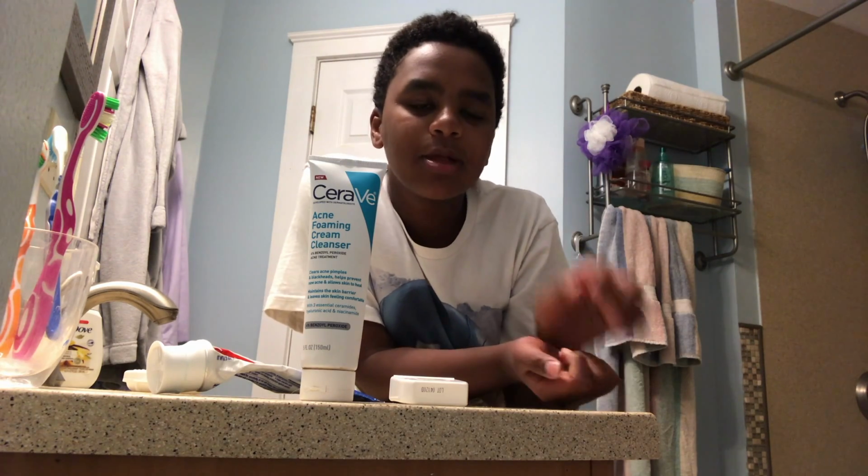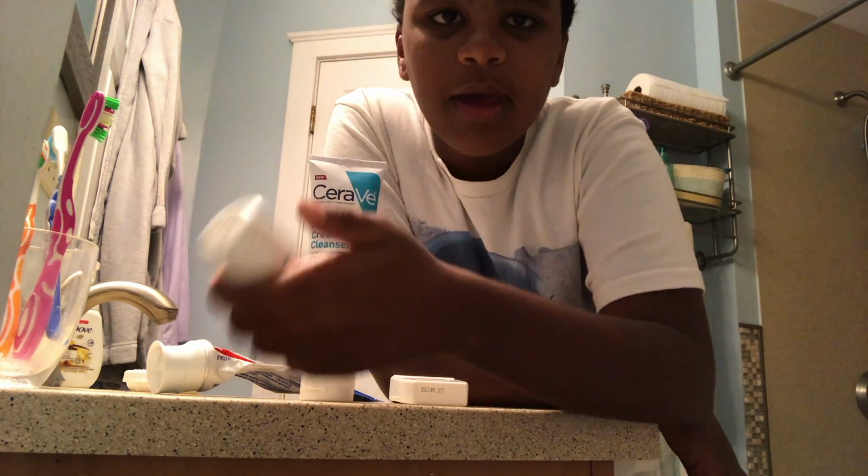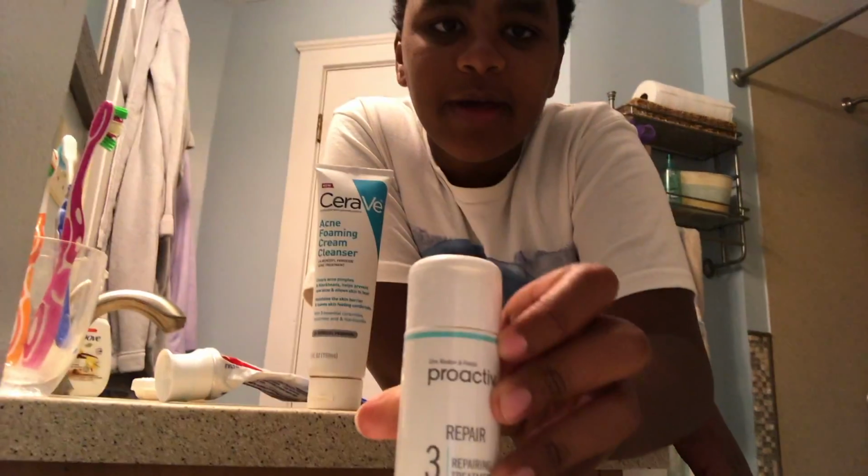Every time I see a little bit of a pimple coming in, I just use number 3 Proactive, which I think is over here. Unless it's not. It's down here. It's probably down here somewhere. Yeah, it's right here. So we have Proactive as well, and this number 3 repairing treatment works great when you want to get rid of pimples.